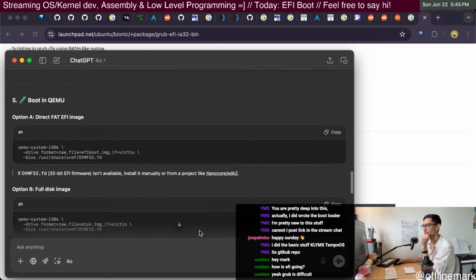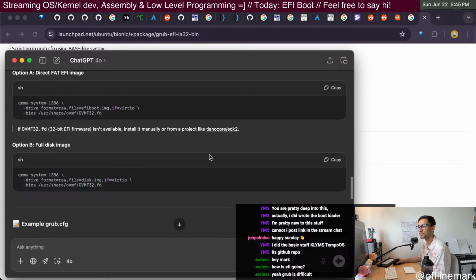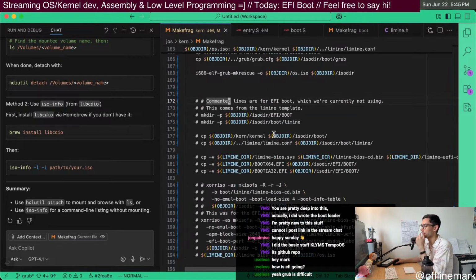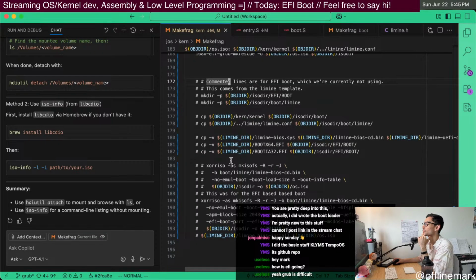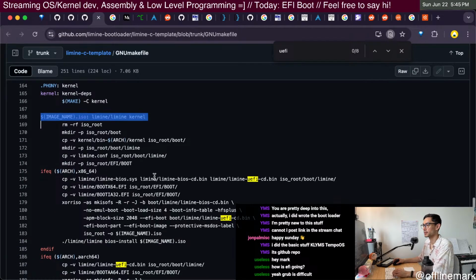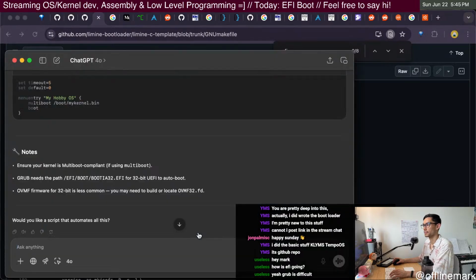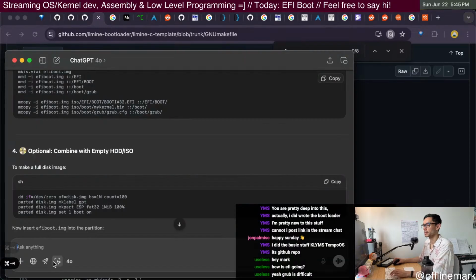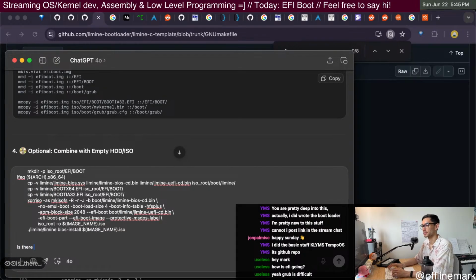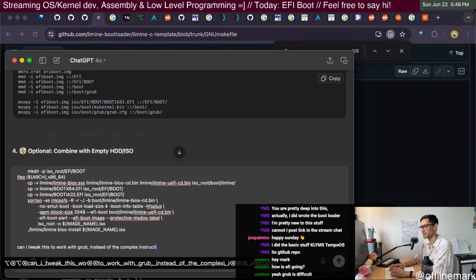Why is this so much more complex than Limine? I'm just gonna ask it, why is this so much more complex than Limine? With the Limine bootloader, all I need to do is this. Can I tweak this to work with grub instead of the complex instructions you gave me?